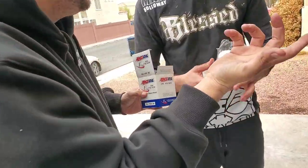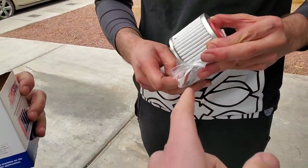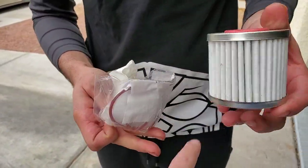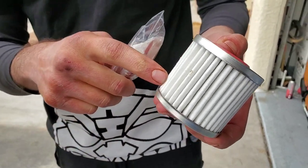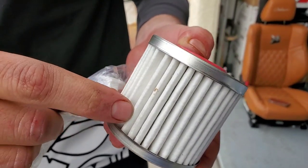Cool. All right, so we're here with Mike, the owner, and we're talking about the last time we did the oil change. Now, this is the AMSOIL filter. It's a special synthetic medium, super thick. On a regular AMSOIL filter, there's four of these extra. So that's four more.